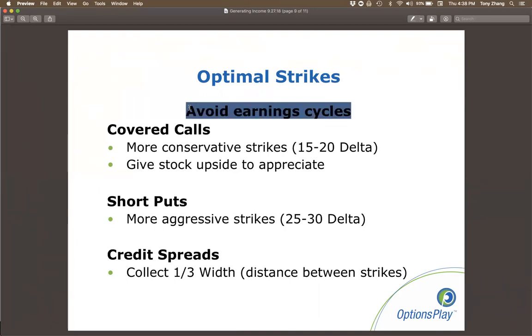Meaning if you're selling weekly options, you're selling maybe every 3-4 weeks out, you generally don't want to do this when there's earnings coming up because these are huge catalysts in the underlying stock that can cause either the stock to go in your favor or against you. And you generally don't want to sell covered calls going into earnings. Or I'm sorry, any of these strategies going into earnings. So this is really one of the number one things that we found through our back testing.